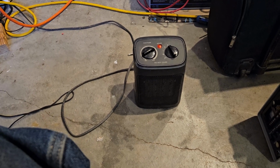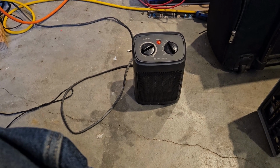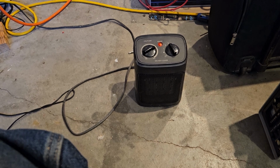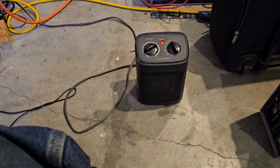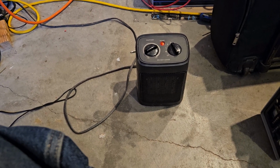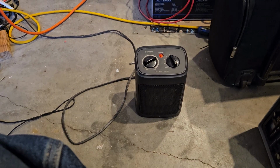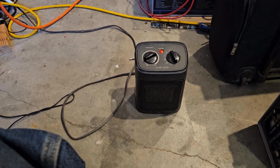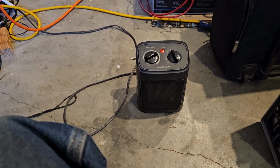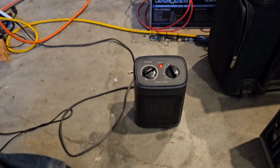But yeah, this little heater here draws almost 1,500 watts. And it's probably pulling around 12 amps. So that's a lot of power. And this is why these things burn houses down. Because you're pulling 12 amps through an outlet, and if that connection in that plug at the receptacle is loose, you generate heat, and next thing you know, you have a fire.